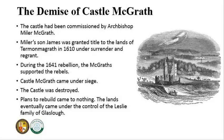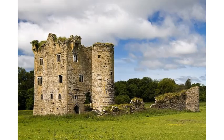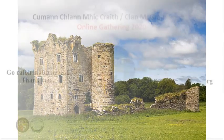However, following the 1641 rebellion, the lands themselves transferred into the ownership of the Anglican Church and eventually into the hands of the Leslie family of Glaslough. There were plans initially to rebuild the castle, but these never came to fruition. And really, since the mid-1600s, the castle has fallen into disrepair, and what we have today is what you can see.